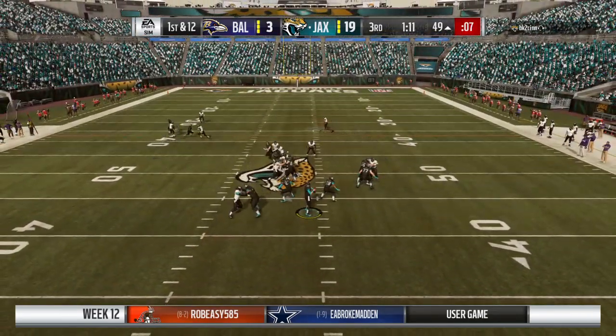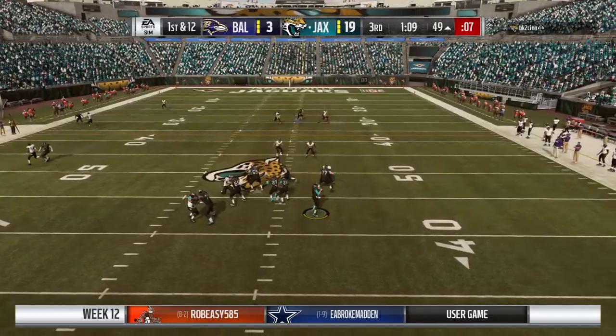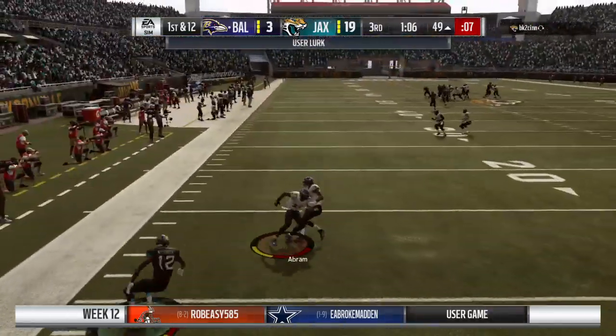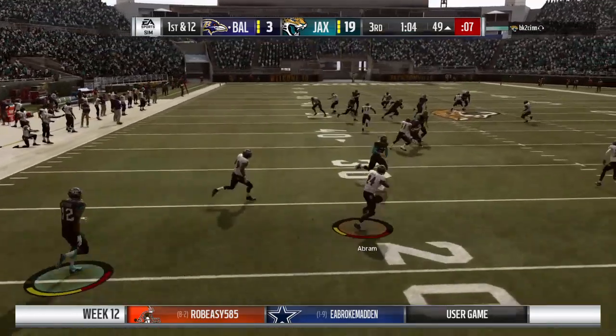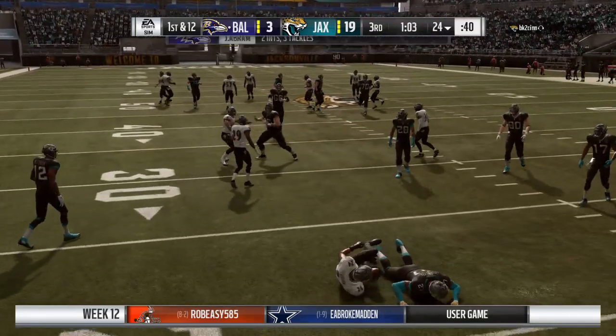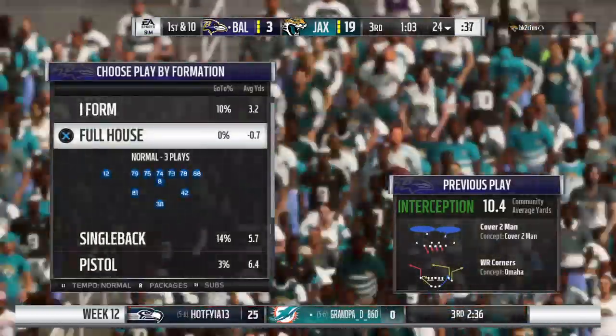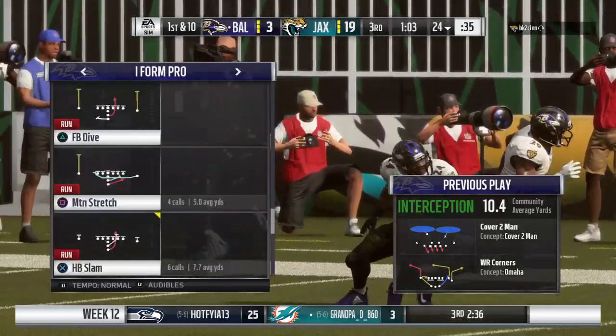Operating from the gun, Lee. He's going to air one out. Oh, and a bad throw there. It's intercepted. Picked off at the 14. And he'll return it to the 24-yard line. So that's back-to-back drives where they've thrown an interception.